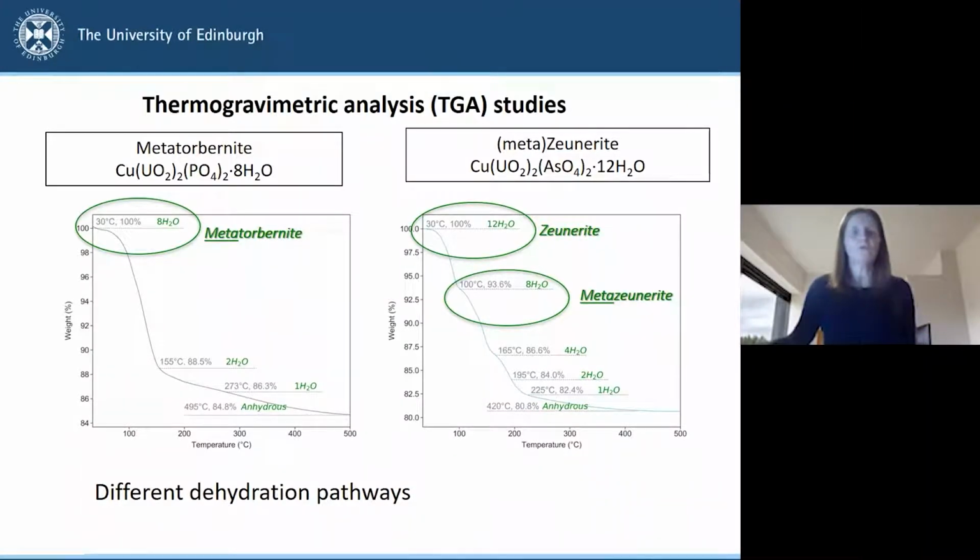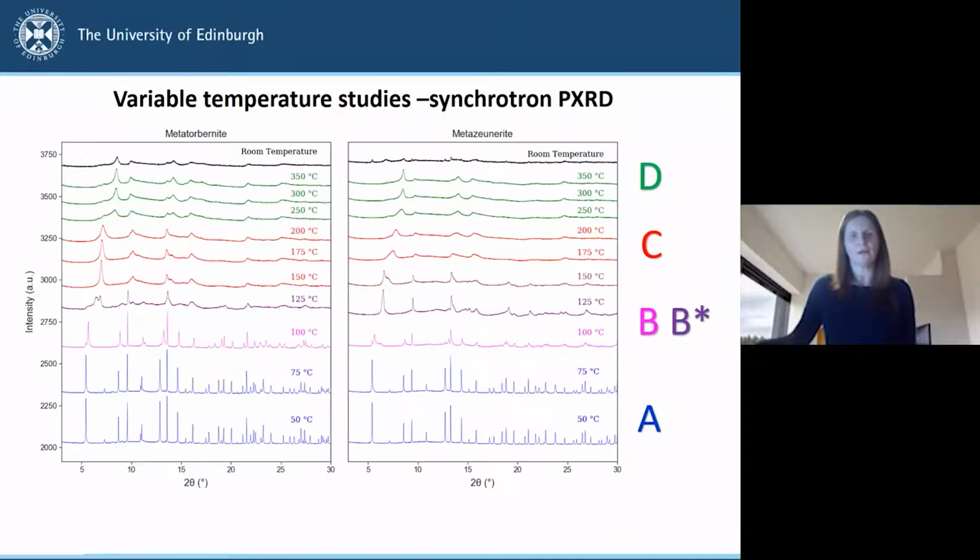So we want to monitor these changes structurally and use diffraction techniques. So we went to and did some synchrotron X-ray studies, and you can see as a function of temperature, the diffraction patterns look very different. So that's indicating something is happening to the structures. And we were able to show perhaps 4 different types of phases forming by analysing the unit cell parameters from the XRD patterns.